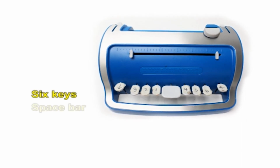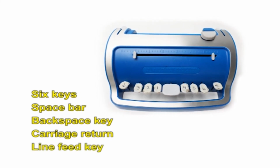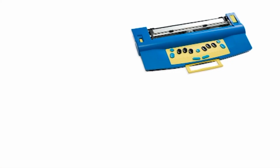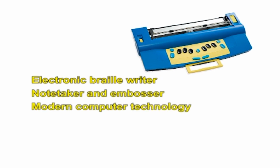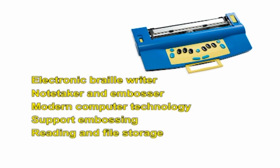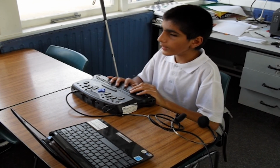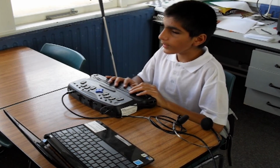Perkins Brailler. The standard Perkins Brailler has 6 keys, a space bar, a backspace key, a carriage return, and a line feed key. Braille writers use heavy weight paper. Mountbatten Brailler. The Mountbatten Brailler is an electronic braille writer, note taker, and embosser. It integrates modern computer technology and has applications to support embossing, reading, and file storage. And it has audio support for all its operations. The adaptive technology has been designed to meet the needs of blind students in today's environment, especially in early braille instruction as a foundation tool for literacy.